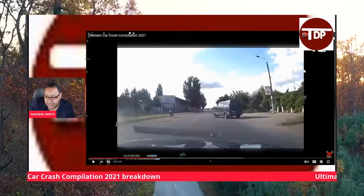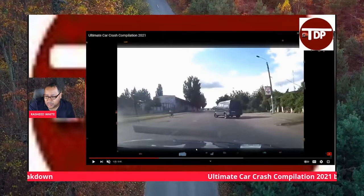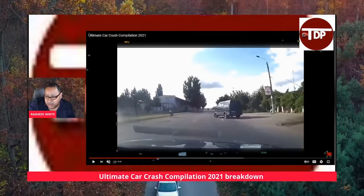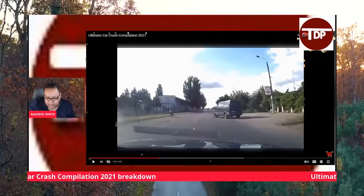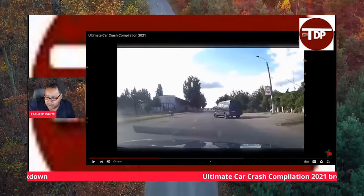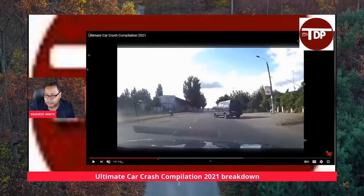Now, many people might think, oh, well, this van tried to make an illegal U-turn. Yes, but as you see, he actually sped up when he tried to pull out. I don't know why people actually do this, but they do it. It's not so common when you're driving another car, but when you're driving a large vehicle, yes, people will speed up on you.